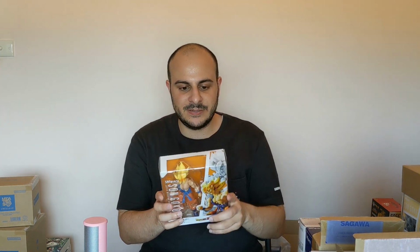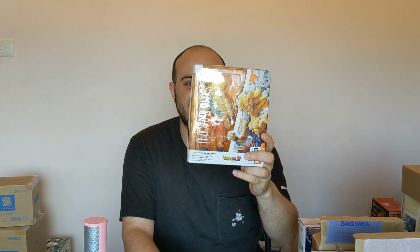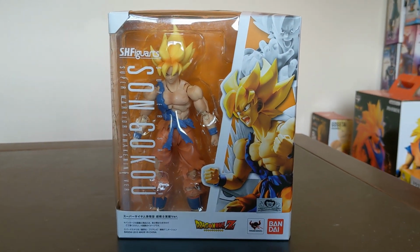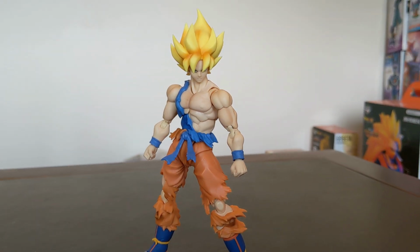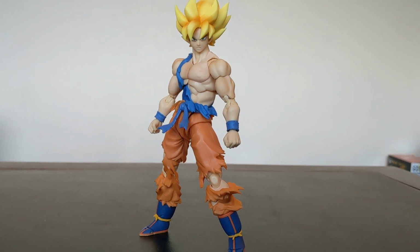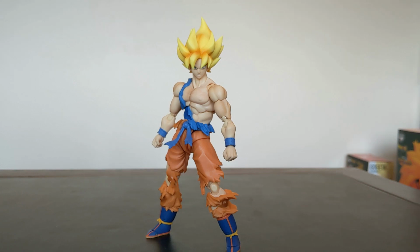I've also got Super Saiyan Awakening Goku, and this is the battle damaged Super Saiyan 1 Goku using a 2.0-ish mold. I think it was just around when they introduced the 2.0 mold. But this one's got a lot more paint and detail than a lot of the other modern S.H.Figuarts, where there's less paint but a lot more bare plastic, which means there's better part separation and things like that, and you can play with them and pose them a lot more safely without worry of paint chipping or transfer or anything like that.